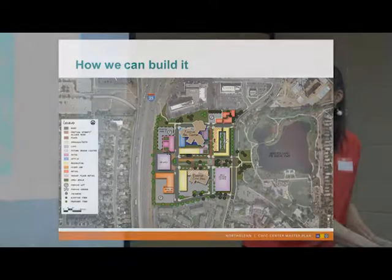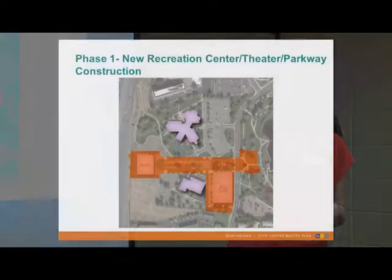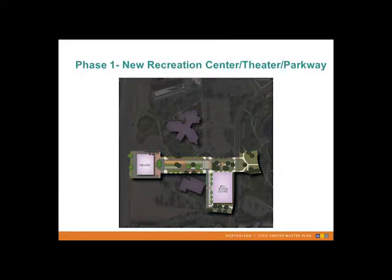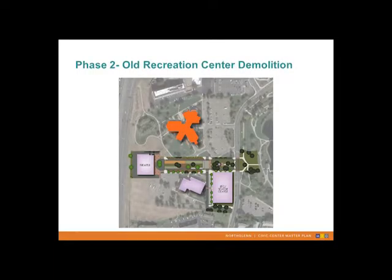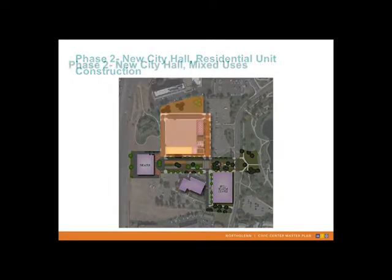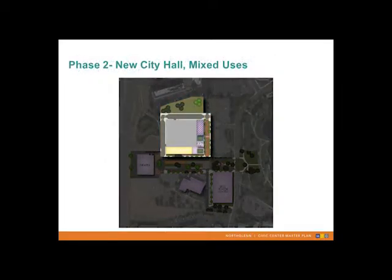And so we had to think about it in phasing. Phase one would be building the rec center, because a portion of the existing rec center is actually on where we're proposing City Hall to go. We would construct the rec center, the parkway, and the theater, and then be able to demolish the old rec center while the City Hall is still working. Then we'd be able to start building the new City Hall along with other uses: office, residential, and the festival street.